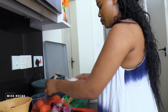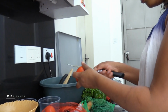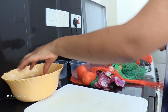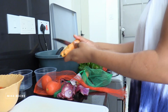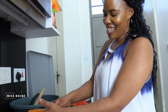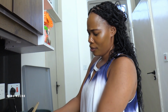And we're going to get washed. I'm gonna use 3 tomatoes for the meat and these onions into the meat. I also have some carrots I'll be putting in. I don't like a lot of carrots. I just like a little bit of carrots, personally. Yeah, we're gonna put in just a little bit of carrots, not that much.